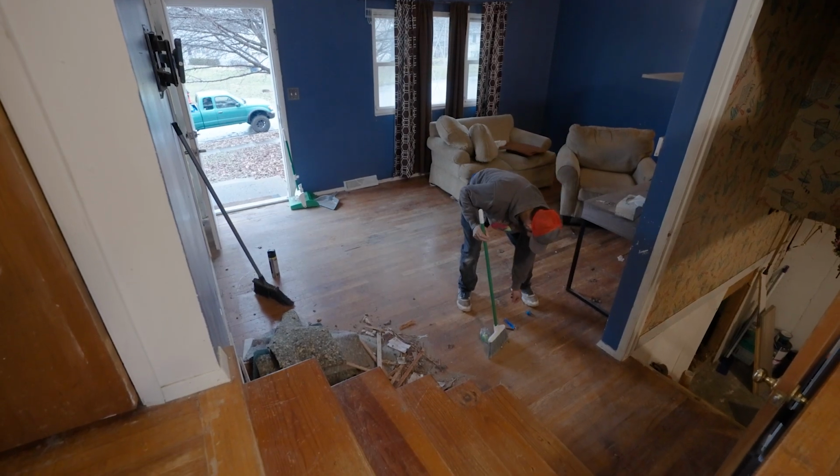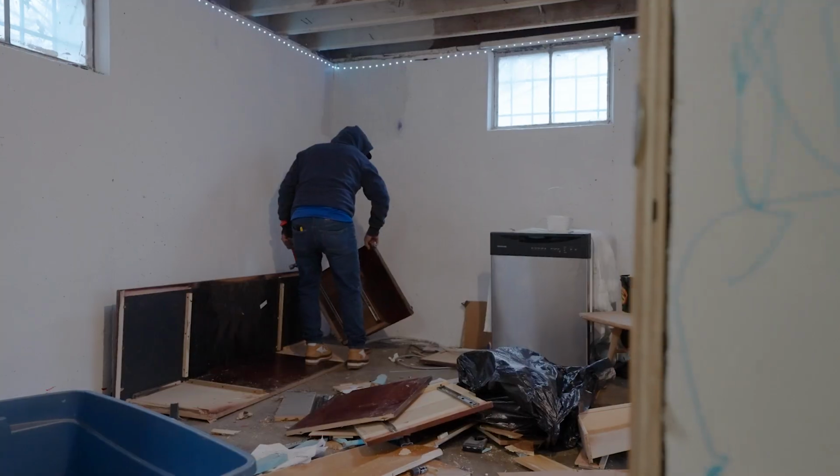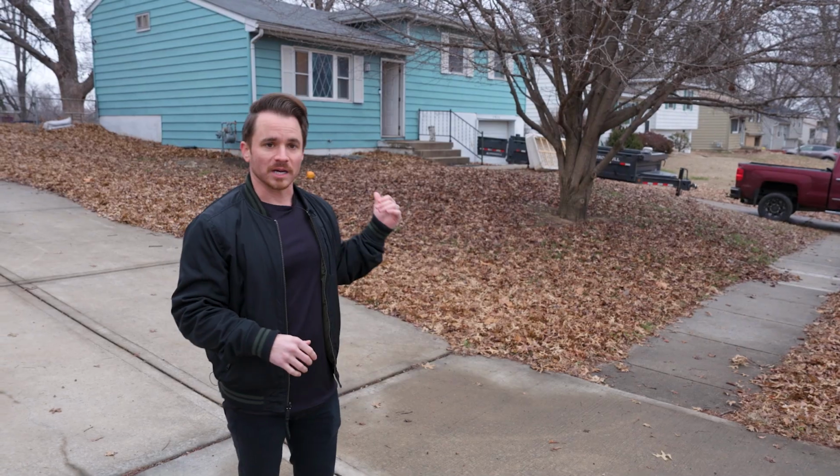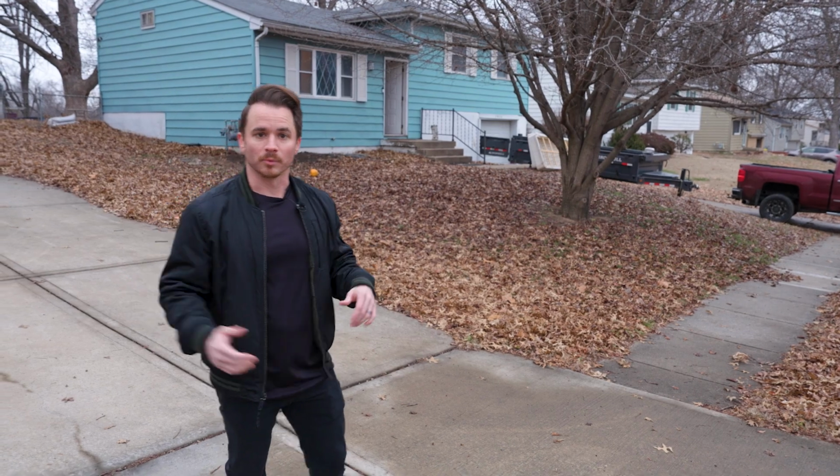Now that everything is being trashed out, there's no more belongings that the homeowner left, and we're able to see what we're working with. So let's go inside, talk to him, and see what we can come up with.